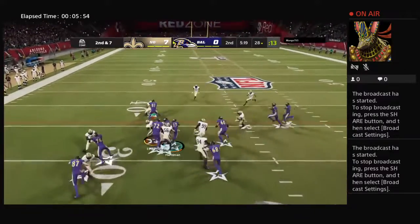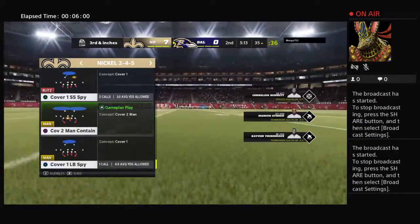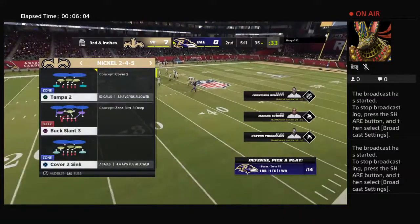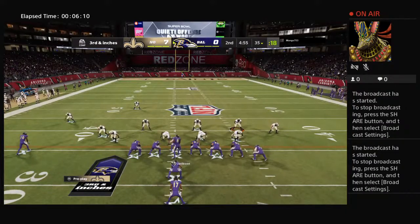Now a handoff as they run left side. Able to shake free for about 7 up to the 35. That was a good run, probably right on the edge of breaking into something really big. So the defensive guys right now are talking about, okay, what can we do to slow him down before he truly gets started?